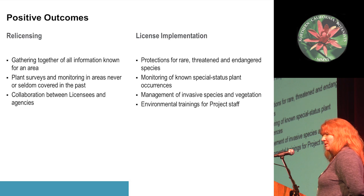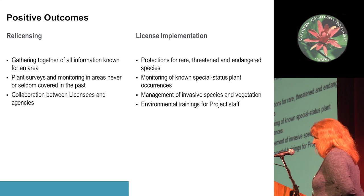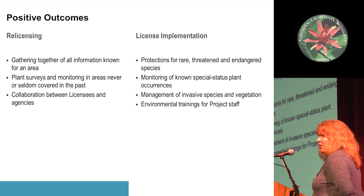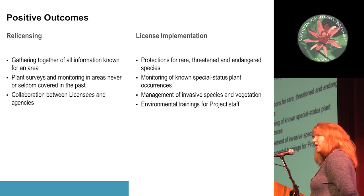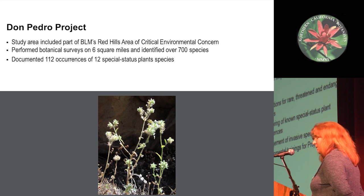So, FERC projects, although hydroelectric projects and dams have somewhat of a bad rep, now that they're there, they can still, through this process, have positive impacts on environmental resources, including botanical resources. Through relicensing, you might get the first time that anyone has ever gathered data together on a specific area. You will do plant surveys and monitoring in places that have seldom or never been looked at before. And you get collaboration between the licensees and agencies on the protection of environmental resources. And then during license implementation, you actually put these protections into play.